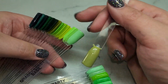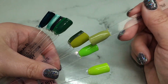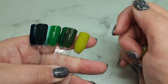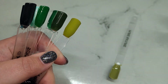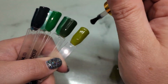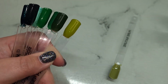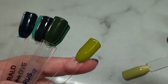Nope, nope, nope. There's one down here. We're getting to it. Okay, that one is Keep Palm, and it's probably the closest, but not quite. I'm actually going to throw a shiny top coat on it real quick because I matted that and never made it shiny again. Just for comparison's sake. Sometimes when you matte stuff, it gets a little bit darker. Not always, but sometimes. So let's see here.